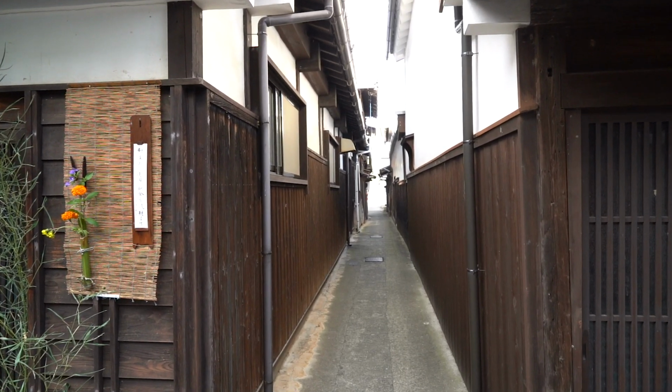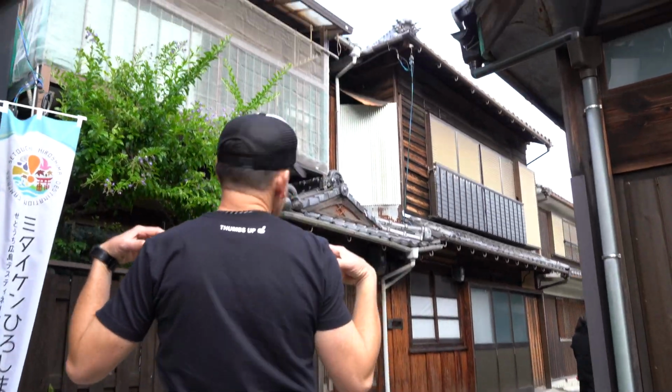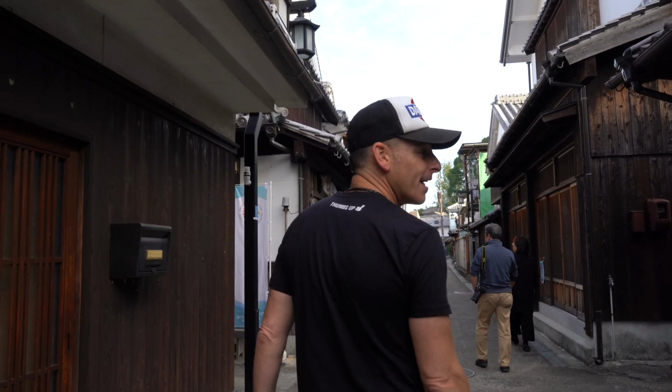It really is. It's just a nice area here. Look, I mean, you'd almost imagine being a samurai walking down the street in a place like this. It's really, really cool. I highly recommend, if you really want to experience Japan in a different way, this is where you come and this is what you enjoy.